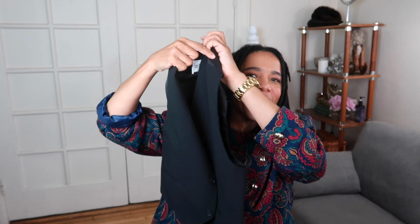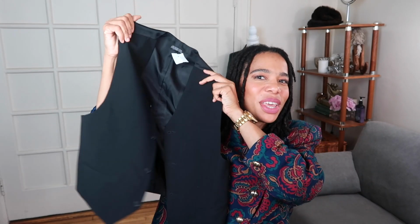The next thing that I found is this vest, and it's this black vest. I've been looking for vests for the entire summer and I couldn't find any. I don't have a black one like this. I have one that scoops down here, so typically I'd have to wear something under it. So I'm glad I found this because I wanted something that buttoned up high enough that if I wanted to wear it alone, I could.